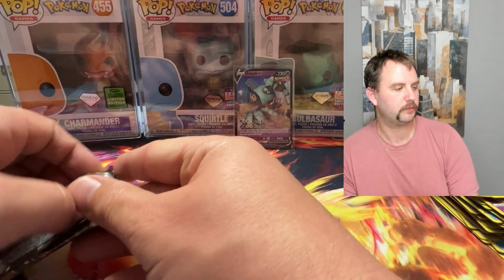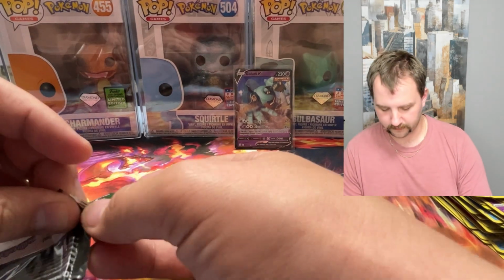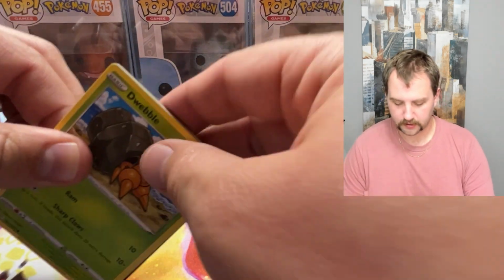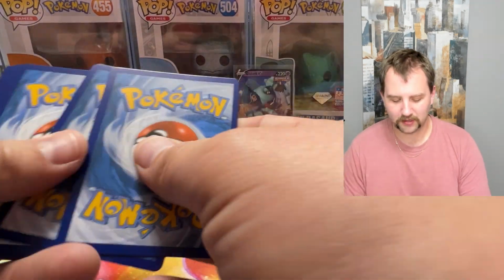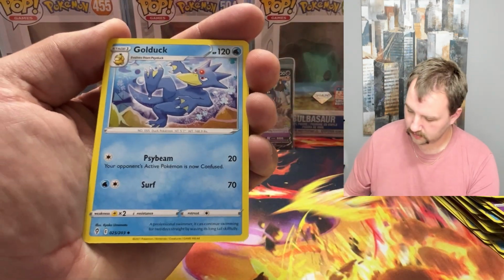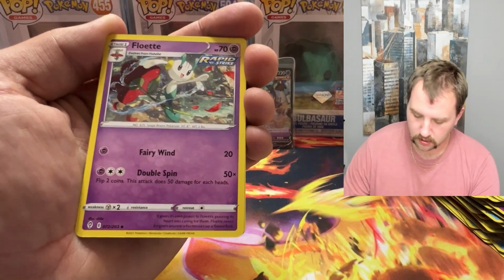My goodness, this has been a miserable opening of Evolving Skies. All I ask for is the Moonbreon, and it can't even give me anything. So sad. So sad. Come on.